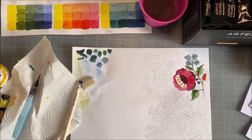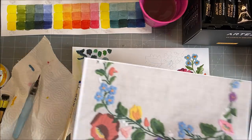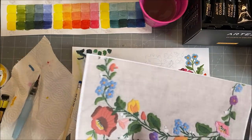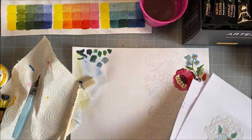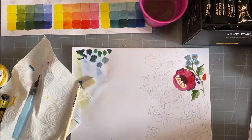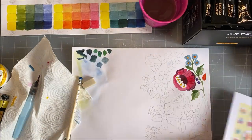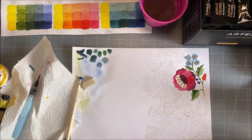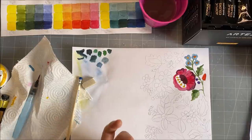So I thought I would be inspired by Hungarian embroidery. This is the type of embroidery that is Hungarian. I have some pieces myself. These are my scans. Some of them are in my shop. But I also went on Pinterest and looked up Hungarian embroideries and printed out different things to inspire me. So I thought I would embroider something.